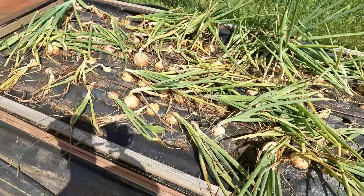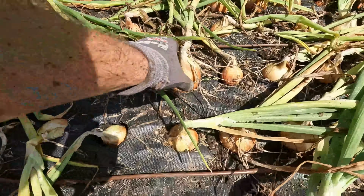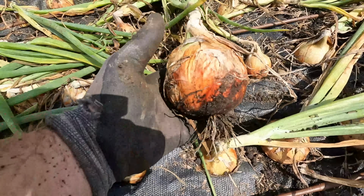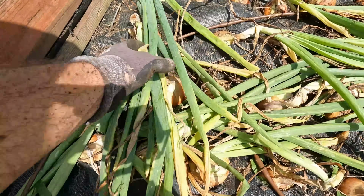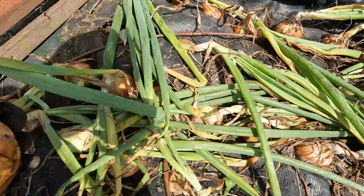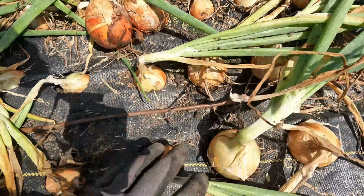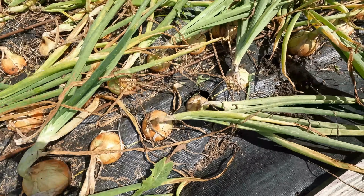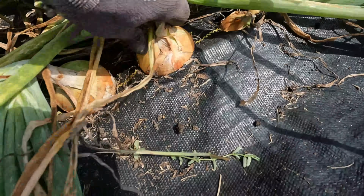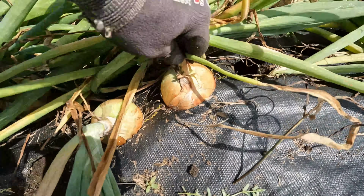So here's the bed of onions that we're going to pick today. These are sweet Spanish yellows. This is probably one of the biggest ones right there, a little bigger than baseball size. There's another big one back here. It's not quite as big. But the average is probably 3 inches in diameter, which is not a bad size for an onion.